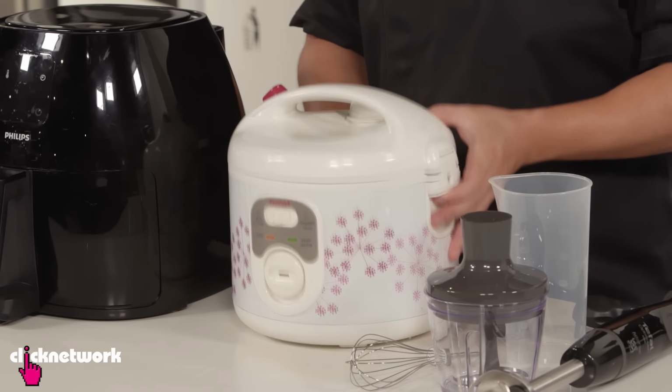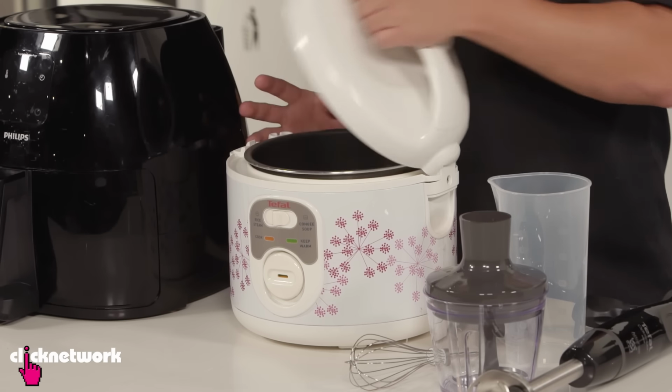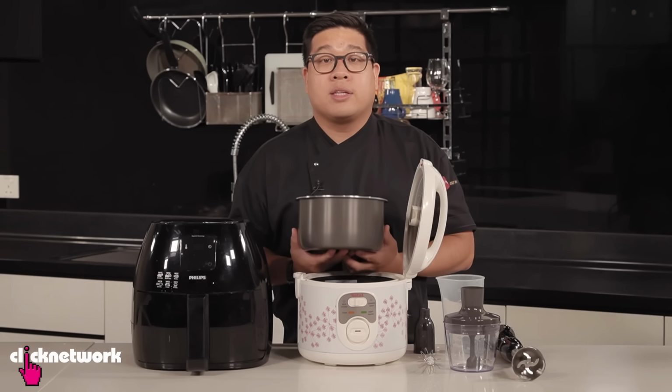Next up, we're talking about rice cookers. Rice cookers help you make rice in a perfect quality every single time. Another pro tip with the rice cooker is that you can do a whole bunch of things in it as well.